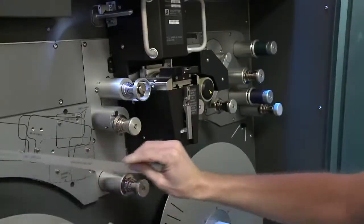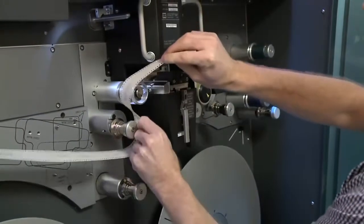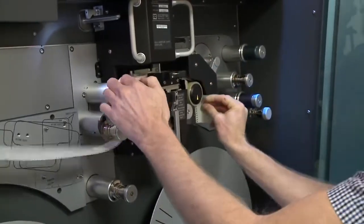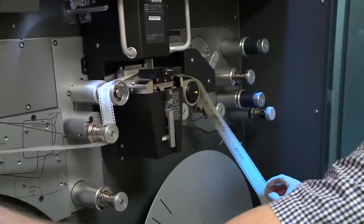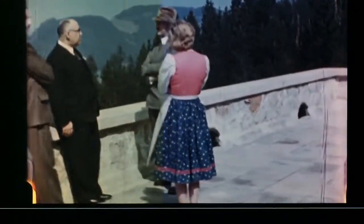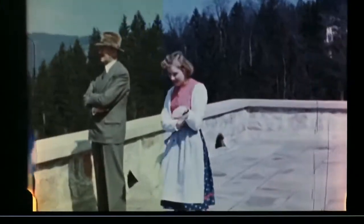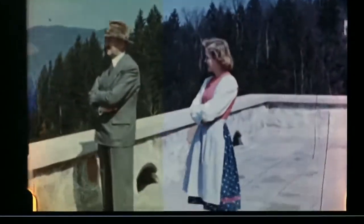So what the archive purchased a few years ago is called a Spirit 2K 4K scanner. And basically you are scanning each single frame of the film, and so what you're seeing there is a split screen. On one side is an image that was captured off the scanner, and the other side is a color correction, scratch, dust, dirt removal.